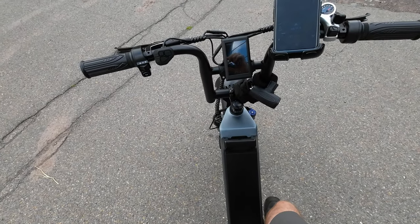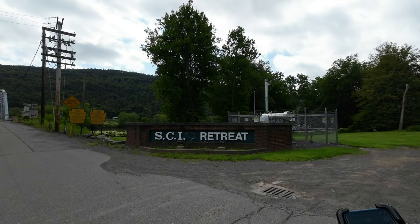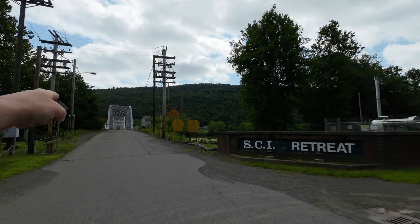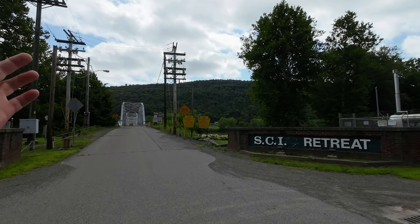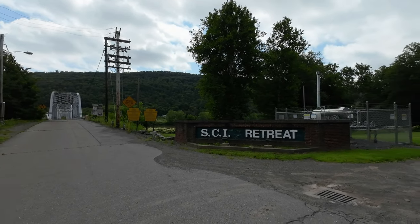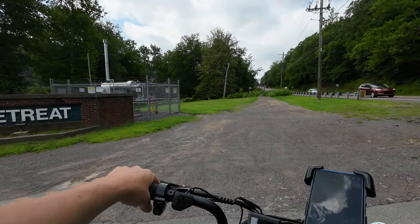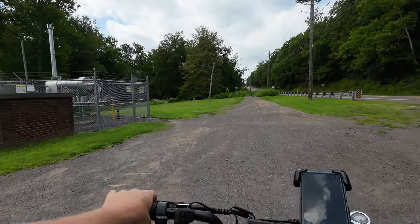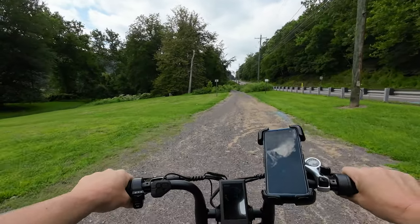Just cleared 24 miles, and we're here at, I think it's the former SCI retreat. This bridge goes over the river, and there is a corrections facility back there, which I don't think is still operational. I don't think it's abandoned, but I don't think it's housing any inmates currently. Just wanted to point out that's where we are though.